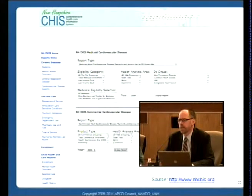And again, it's designed for researchers, for policymakers, and for other interested parties, and has geographic querying capacity, et cetera, attached to it. I won't show you any examples of reports, but the data goes from 2005 to 2010, and it's been a very useful tool. There's about 100 different reports that are available. So our state has a very public release policy to make data available to a wide variety of audiences.